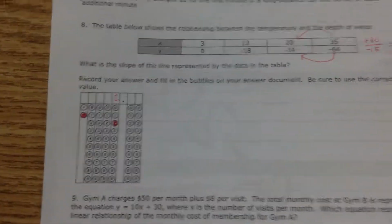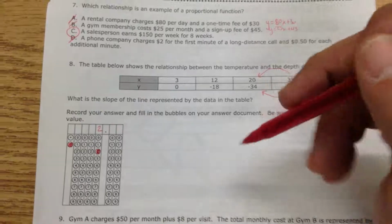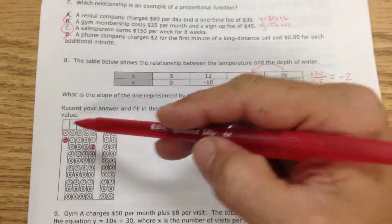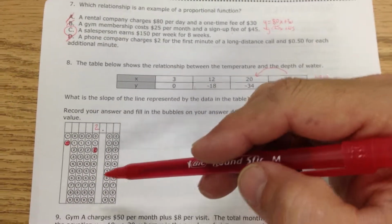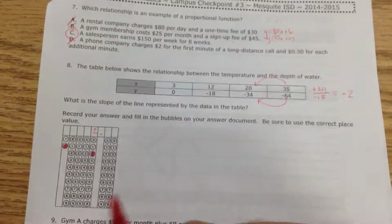Okay, that's part of the new charts that we fill out for this year. You have to indicate if it's a negative. If it's a positive, you don't have to indicate it. It will automatically make it positive, but if it's a negative, you have to put that bubble in there.